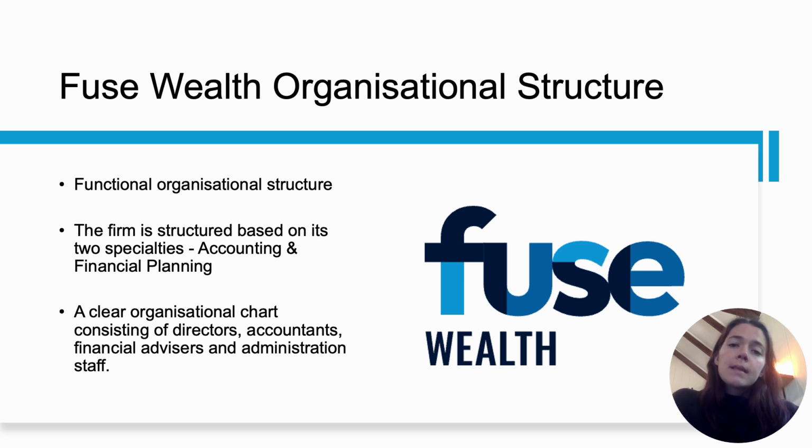As a small business, the organisational chart is reasonably small and includes the founding director and other managing directors, the accountants, wealth associates, and the administrative team. The business operates in one office where all employees work as a team under the founding director and managing directors.